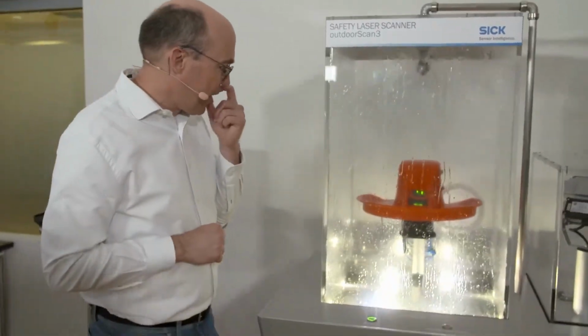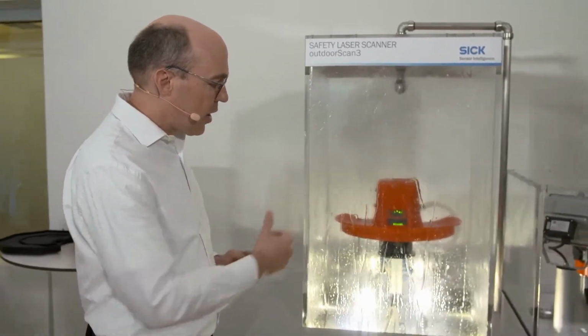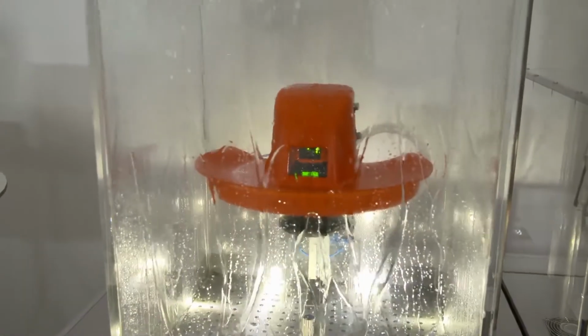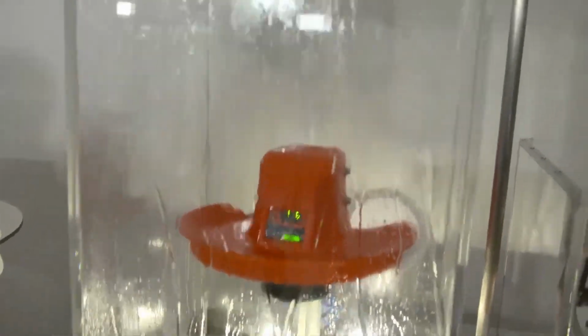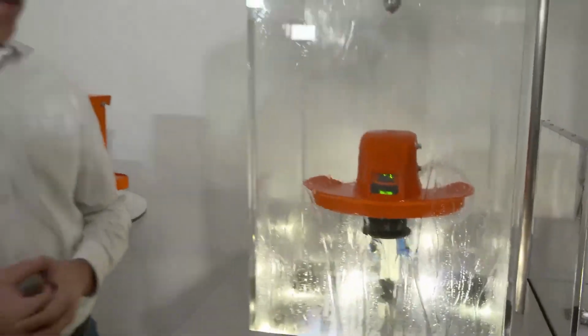Let's start the rain, let's start the water. So even with this water splashing around in the chamber, you see that the scanner stays green. This kind of rain is no problem for the OS3. In fact, I have customer projects where we have 15 millimeters per hour of rain, a really heavy rainfall, but even that is no problem for the scanner.